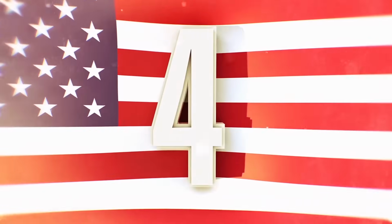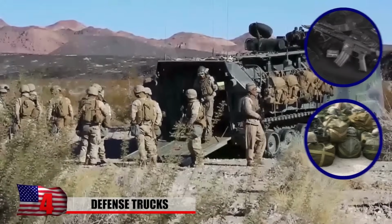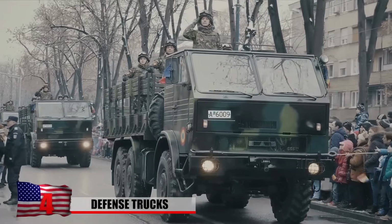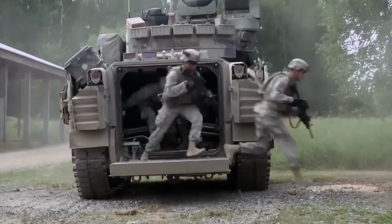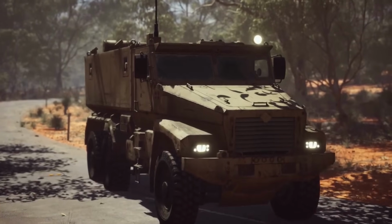Number 4. Defense trucks. Military trucks are designed to transport personnel, supplies, and equipment in dangerous and challenging environments. These vehicles seem rather straightforward and basic, but they need to be reliable in order to effectively support military operations and are equipped with advanced technology and capabilities. They come in many different sizes and are tailored to their intended use.